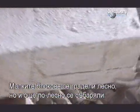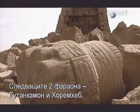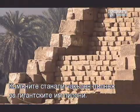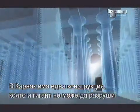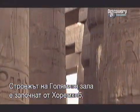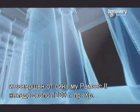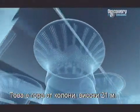But it didn't last. Small blocks were quick to build up, but even quicker to pull down. And the next pharaohs, Tutankhamun and Horemheb, both plundered Akhenaten's buildings, the talatat blocks becoming rubble infill for their giant pylons. So the pharaohs returned to building big. And there is one structure at Karnak that not even a giant could pull down. The vast hall was begun by the pharaoh Horemheb, continued under Seti I, and completed by his son Ramesses II in around 1220 BC. It's a forest of columns 70 feet high.